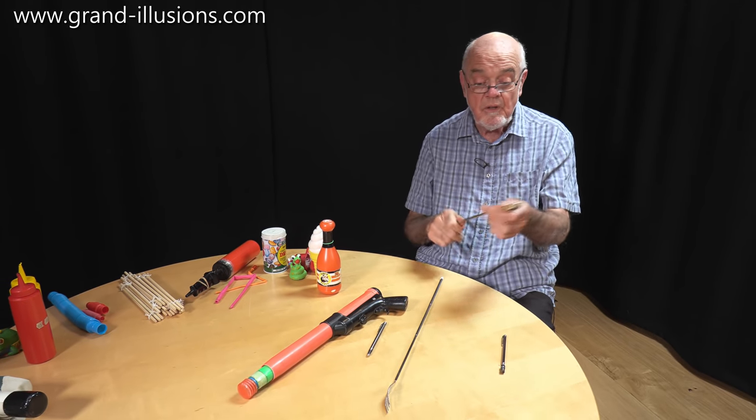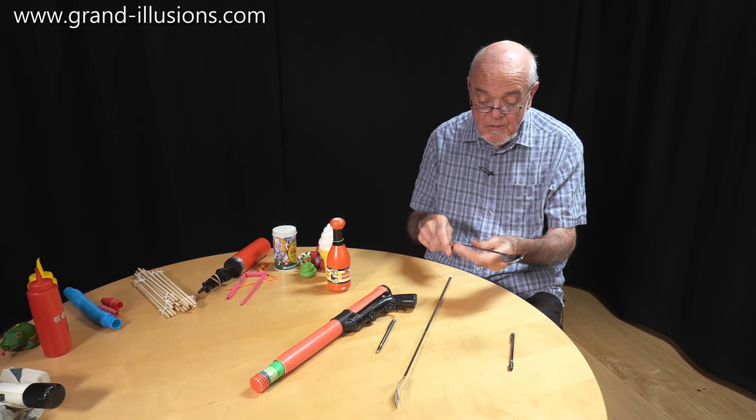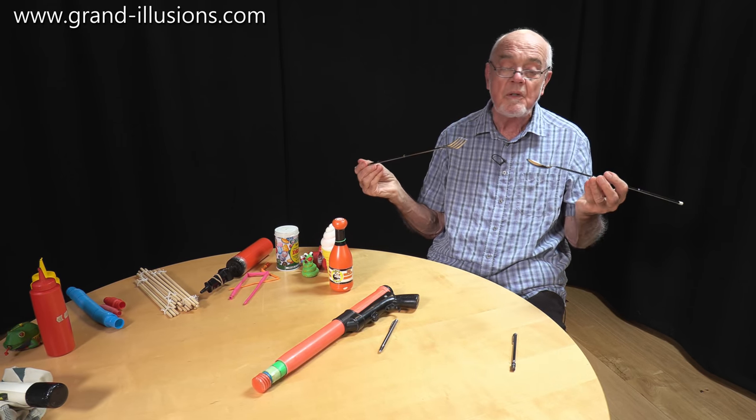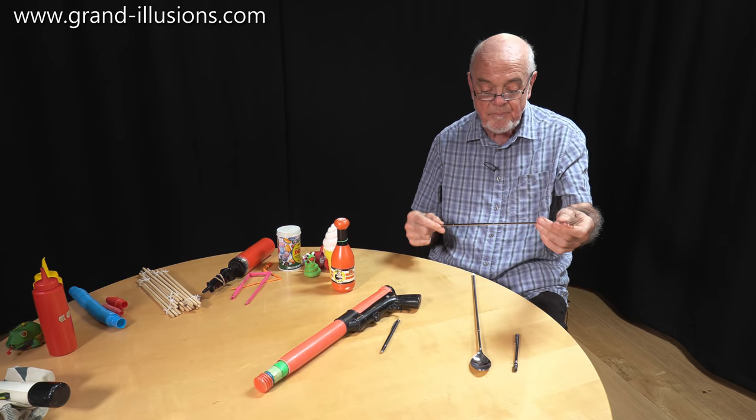And the same thing with the spoon. Ooh, that's come apart. So these are a bit of fun for people to play with, to play jokes with, because they're both telescopic, which you wouldn't actually use in any circumstances. You're just using them for a bit of fun.